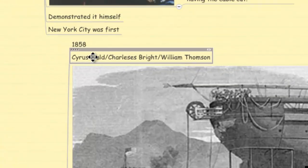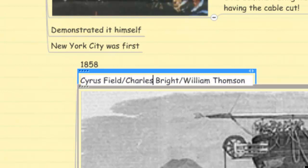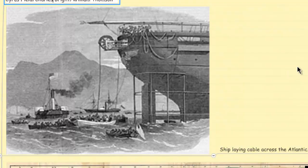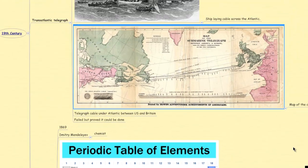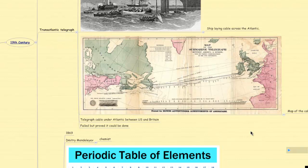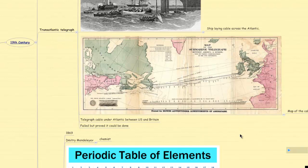So Cyrus Field was kind of a money man, and he decided to invest in this project of putting a cable from North America all the way over to the United Kingdom. And he worked together with, I think this is probably typed wrong, Charles Bright and William Thomson to lay this cable across. And here's the ship with the cable coming out as it goes across the Atlantic. And here's a map showing the route of the cable as it went all the way across the Atlantic over to the United Kingdom. The transatlantic telegraph was completed. However, a few weeks later it failed. It stopped working. But even though it failed, it did prove that a cable could be put across the Atlantic, and later the project was completed and it worked.